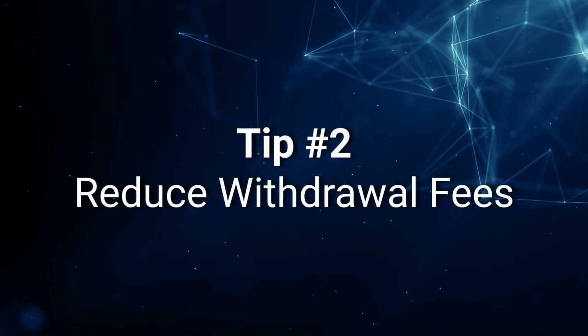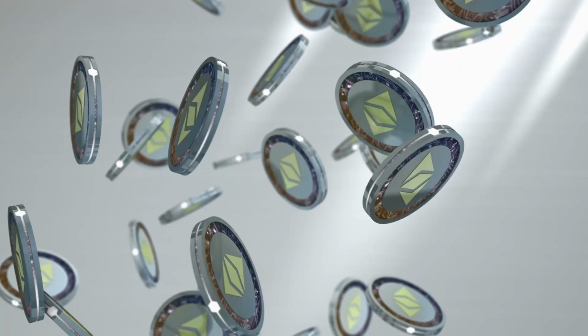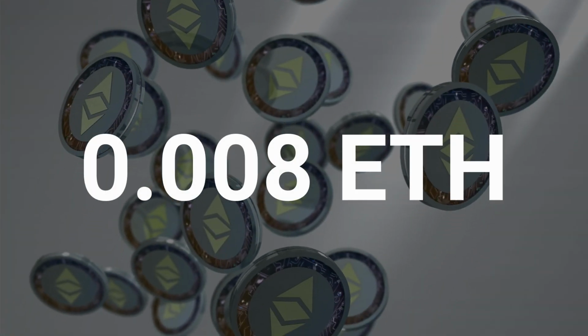Alright, tip number 4. This also has to do with fees, but this time withdrawal fees. One time I withdrew some Ether to my MetaMask and the fee was about 0.008 ETH. With Ether at around $3,000 at that time, that came out to a whopping $24. Of course, I knew the network was congested, but I thought they were just unnecessarily charging that fee to gouge me. But actually, that's not the case.